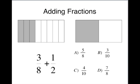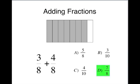Here's a hint. Instead of halves, we could divvy up that second rectangle into fourths, multiplying both the number of total regions and the number of gray regions by 4, but not really changing the fact that 1/2 of the rectangle is shaded. Now we can think of it as adding 3/8 and 4/8. Now what do you think the sum will be? The sum will be 7/8.